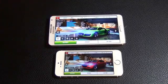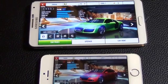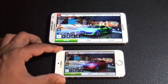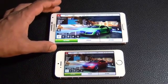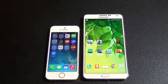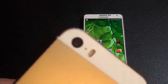Compare that to the 4-inch display of the iPhone 5s with the 1136 by 640 screen resolution and 326 pixels per inch. Now, everything on the Galaxy Note 3 will look better. There's no question about that. As for the camera, we have on the iPhone 5s an 8 megapixel rear-facing camera and a 1.2 megapixel front-facing camera.